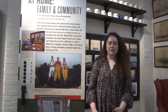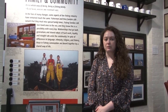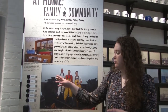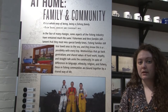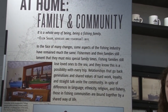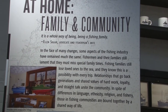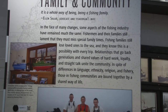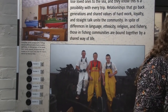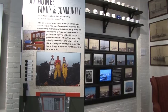This is a section of the exhibit that people love because this section looks at family and community, which is a really integral part of the fishing industry. Once again, you're able to hear stories from fishing families, people who are part of this community, and to really get a sense of what life is like for those people and how that's unique. So we have stories, we have lots of images of families, lots of images of family-owned boats.